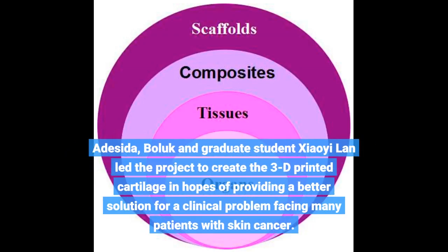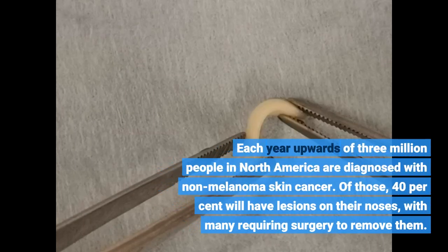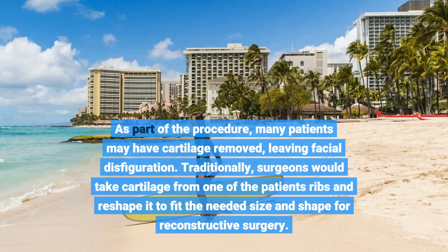Adesida, Boluk and graduate student Xiaoyi Lan led the project to create the 3D printed cartilage in hopes of providing a better solution for a clinical problem facing many patients with skin cancer. Each year upwards of 3 million people in North America are diagnosed with non-melanoma skin cancer. Of those, 40% will have lesions on their noses, with many requiring surgery to remove them. As part of the procedure, many patients may have cartilage removed, leaving facial disfiguration.